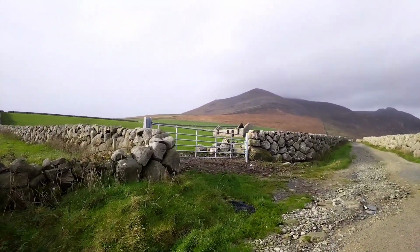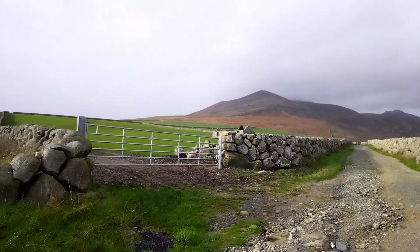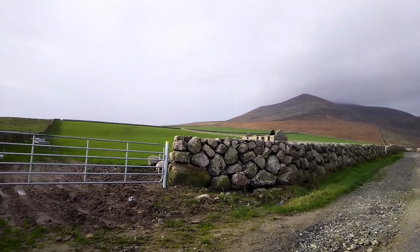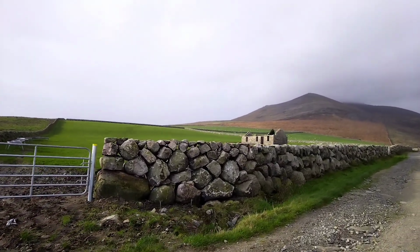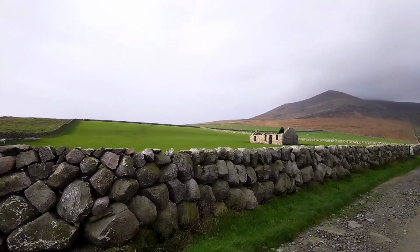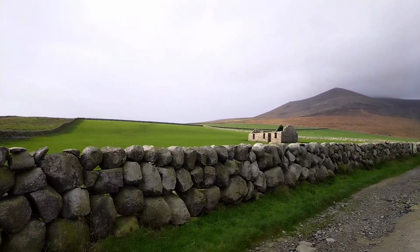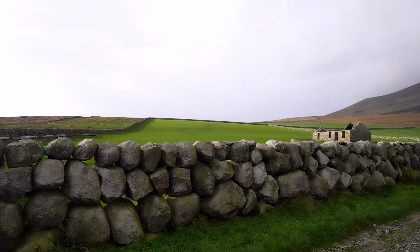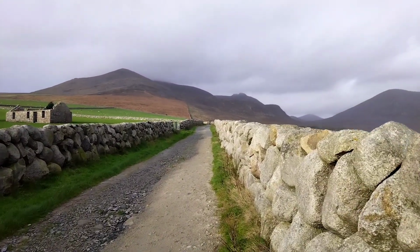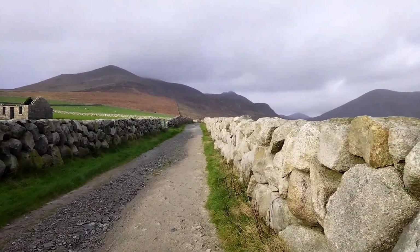If we can get up this trail a wee bit here, I'll be able to see. I'm on the path already. Well, the views up here are absolutely amazing and stunning. It's actually quite a cold day today, but it's a great wee walk.